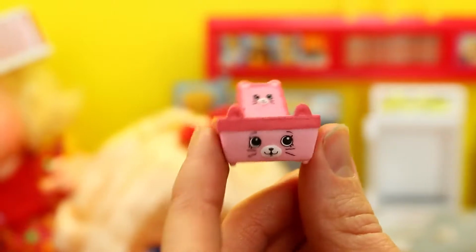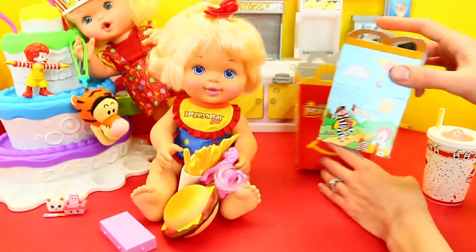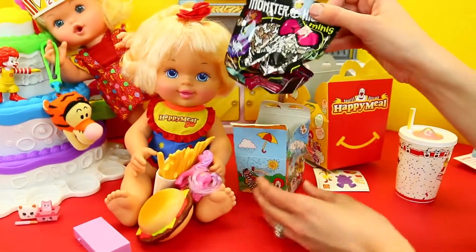Yeah, that's a lot of stuff. How perfect. Okay, so let's put that all there. That's a lot of stuff. I know, that's a lot. And then I have another special Happy Meal thing to open up here.